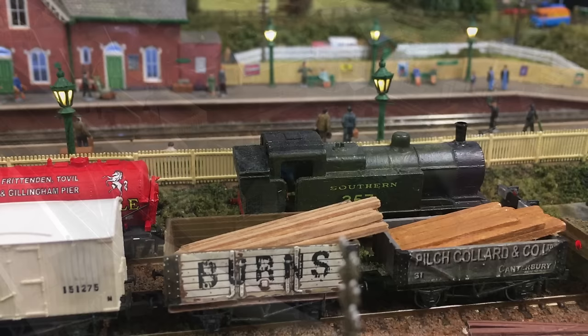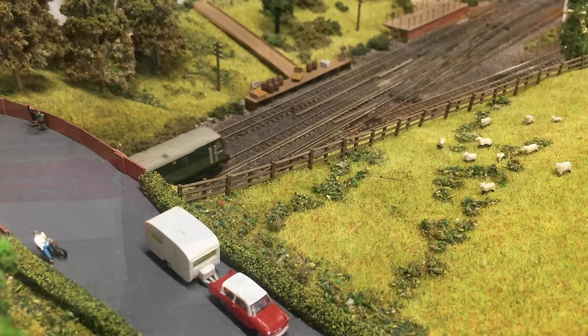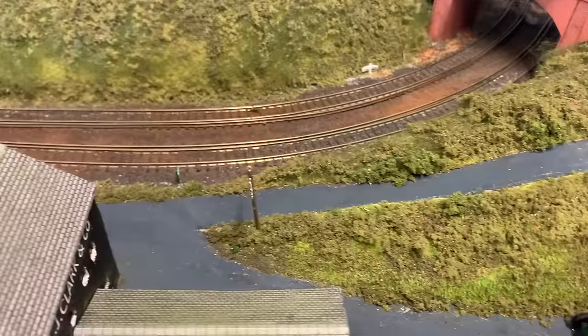As we're in the Kent and East Sussex area, this exhibition wouldn't be complete without some local layouts. Starting with Lenham, Andy Towne's N-scale exhibition favourite, depicting the station and surrounding industry in the 1950s and 60s. I'll let you in on a little secret. Andy let me go behind the layout to take some of these shots. It certainly gave me a different perspective. An absolutely stunning layout with so much attention to detail, one of my favourites.